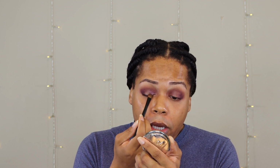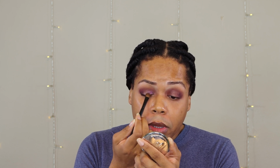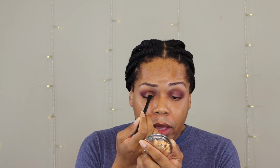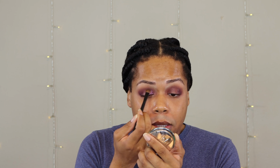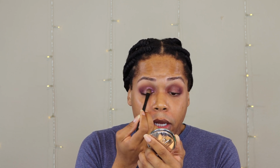Oh yeah, I can look at the texture of that and tell that this is gonna be much, much better with the silicone applicator. So I'm gonna show you all what that looks like on the other eye. But just to give us an idea of what this looks like with 2 layers with this brush, we're gonna go ahead and do the second. Oh yeah, that second layer, full opacity. Everything is beautiful, it's shiny, it builds up.